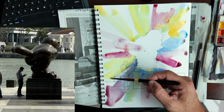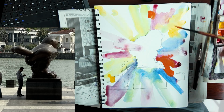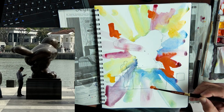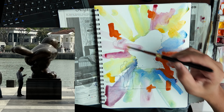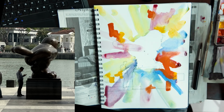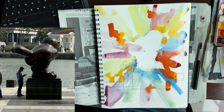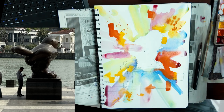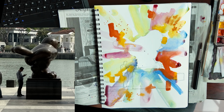The next would be to go in very, very bold with a small brush. In this case, cadmium orange, and I am trying to sort of depict certain lines. For example, some of the negative shape of the statue, or maybe the negative shape of the base of the statue, and some of the objects as well. And splatter, you can't do without splatter. It's always fun to splatter.